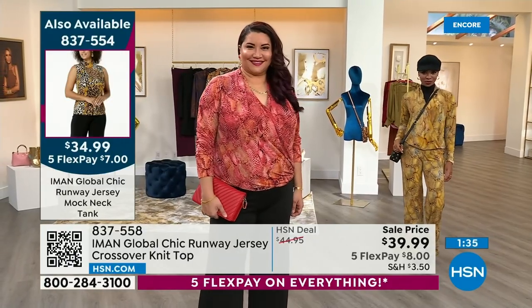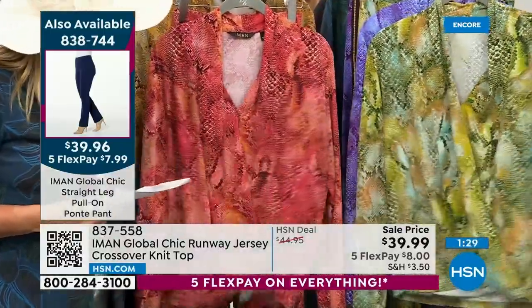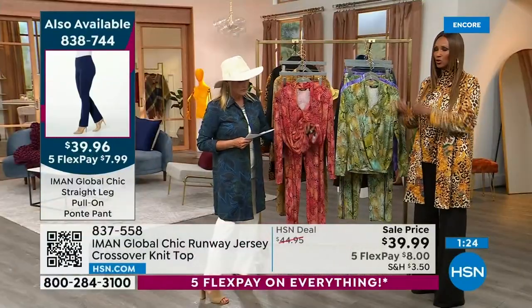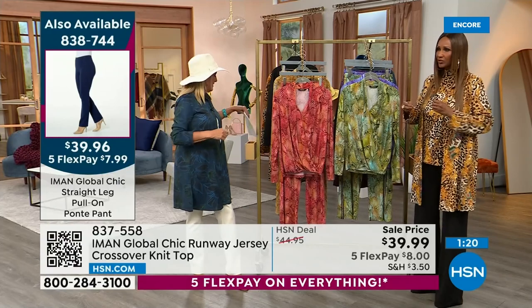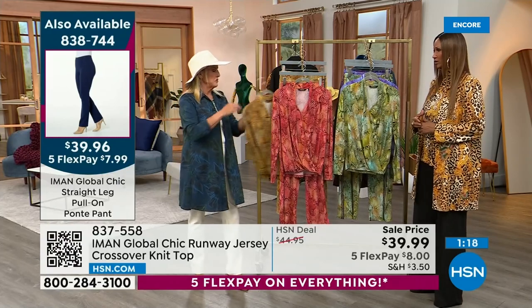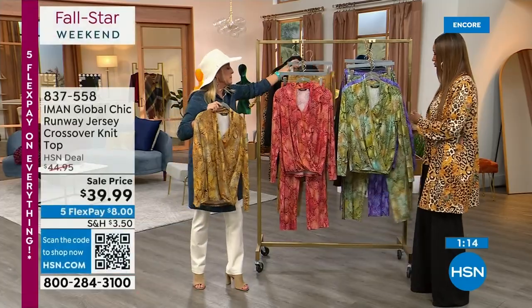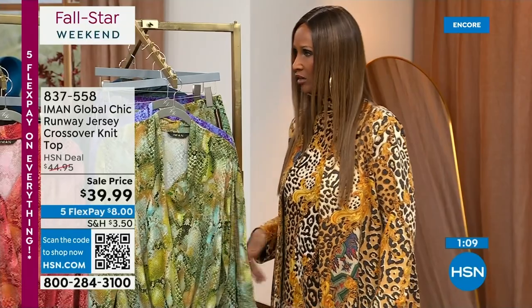We should really talk about the fabric a little bit because, again, super easy care, lovely drape to it. It doesn't wrinkle. It's machine washable, so it's easy. It doesn't look like loungewear, but it's definitely as comfortable as loungewear. The pant is a pull-on, although it gives you a side that has the chain on the side. I'm totally loving that.